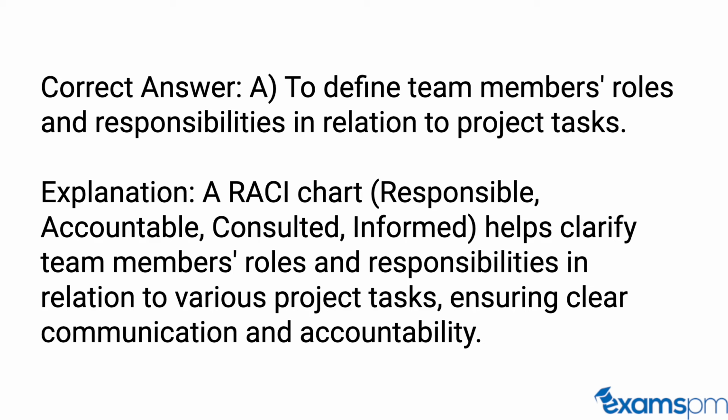Correct answer: A. To define team members' roles and responsibilities in relation to project tasks. Explanation: A RASI chart (responsible, accountable, consulted, informed) helps clarify team members' roles and responsibilities in relation to various project tasks, ensuring clear communication and accountability.